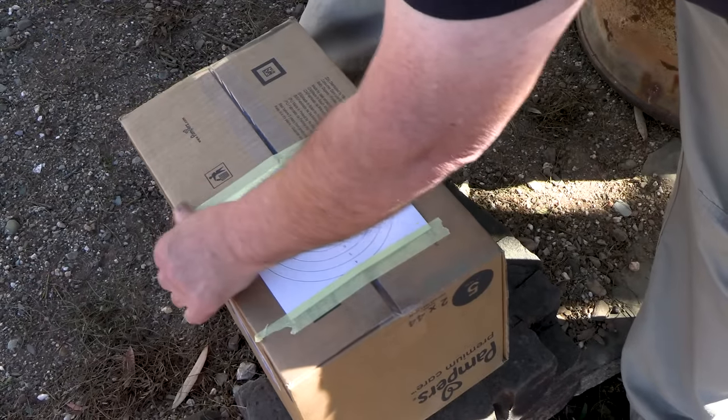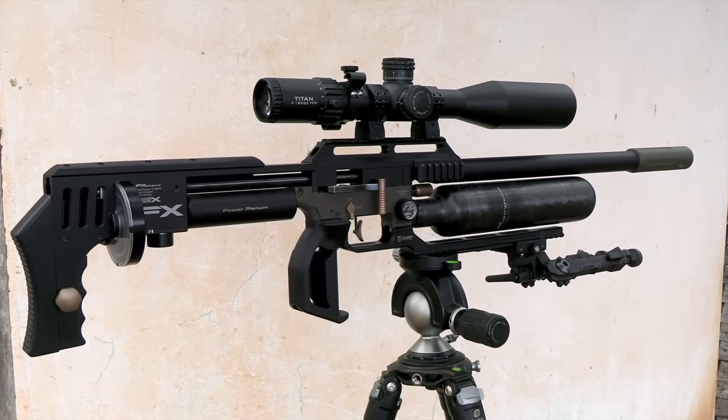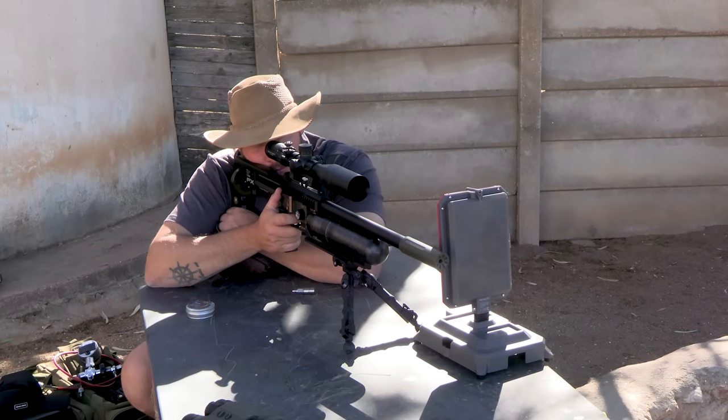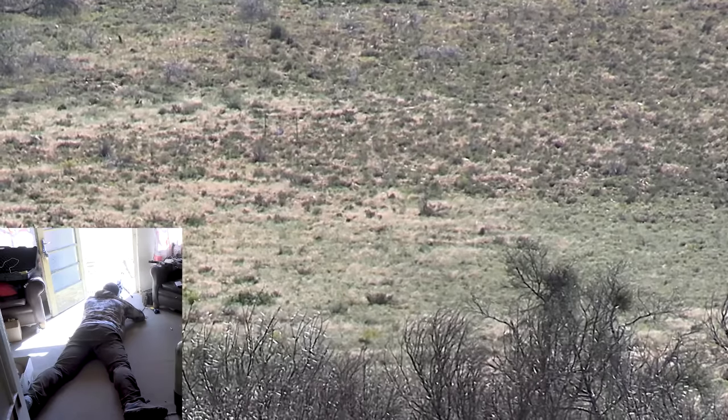The guns that I'll be using for this hunting adventure will be my trusty FX Impact Mark II and my Howa chambered in 6.5 Creedmoor. I'll be using the airguns mostly for those short range shots and the 6.5 for those long bombs.